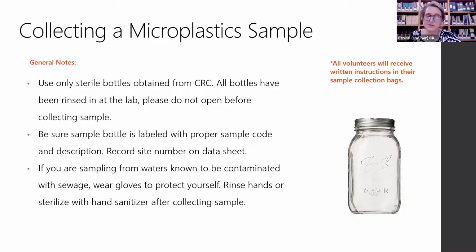And then the last bit is just a safety concern. If you are sampling from waters that you know to be contaminated with sewage, or areas where we see high bacteria count, we ask that you wear gloves to protect yourself, or just rinse your hands or sterilize them after collecting the sample. And that's just, we trust that you use your best judgment there.